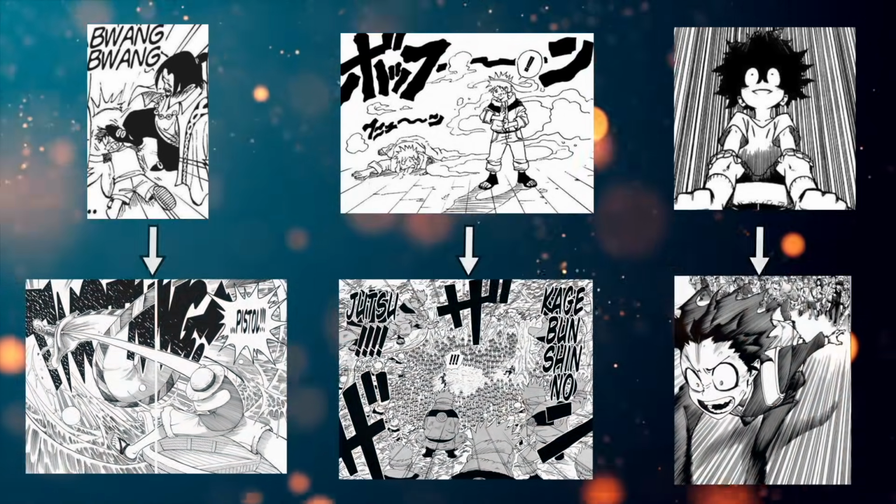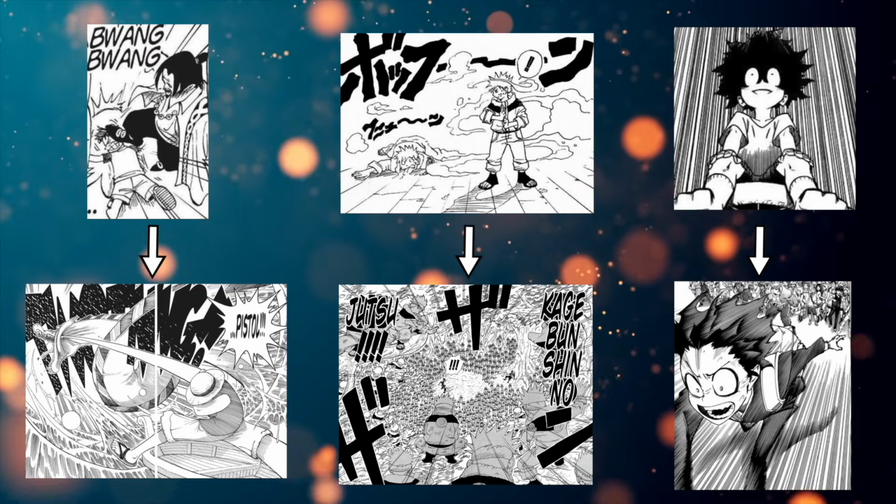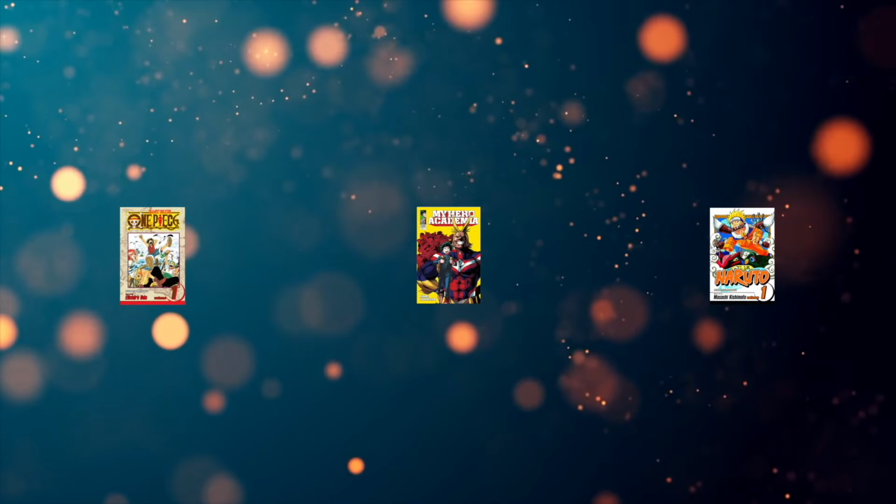By the end of the chapter, we see that each protagonist has overcome their external obstacle, having them accomplish a new skill that now allows them to progress into the next chapter. Now let's go back and see what we've learned from all of these 3 mangas.